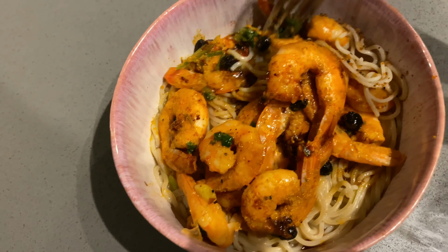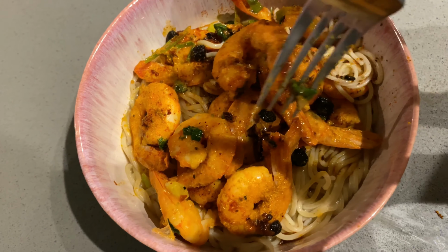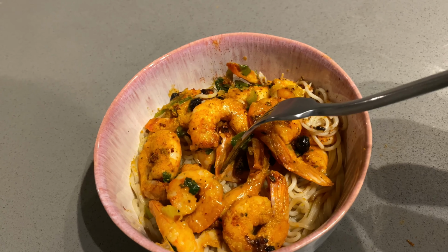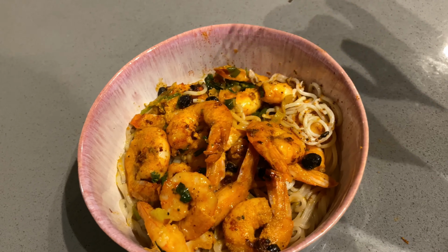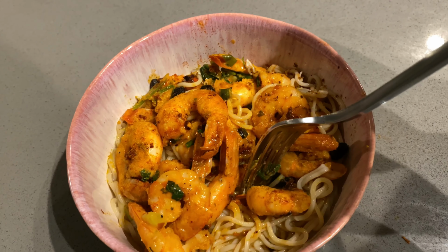Dinner for tonight. I'm going to take the tails off before I eat them, I promise. I just do that so it can hold in some of the moisture in the shrimp, because these were already cooked. Trader Joe's was completely out of the regular raw shrimp, so I had to get this this week.